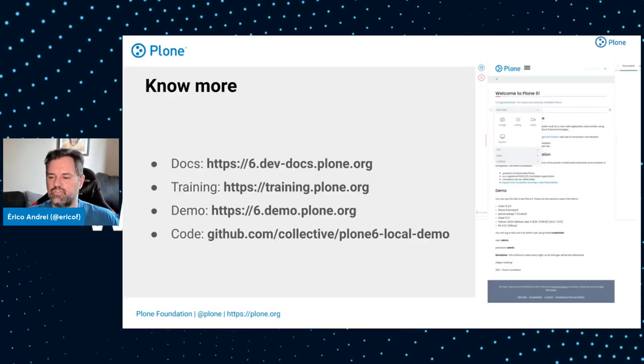So if you want to know more, first thing, we are revamping our documentation. Steve Piercy is giving a talk about that during WordPlone Day. You can check it out. But you can go to 6.dev-docs.plone.org. We always have our trainings, thanks to Philip, Katja, and all the amazing instructors we have. You have 6.demo.plone.org. You can go there and play with this.